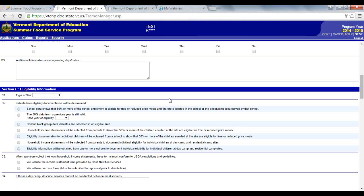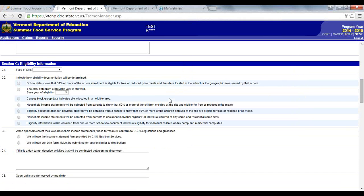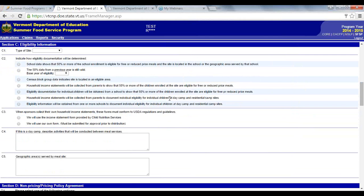Yes, but you do need to send in from that other website a form that tells me what you're doing, and then I need to approve it. That's something that the USDA requires. It's about operating at a different location than what we're approving you for in the agreement. So I just need to talk through with you to make sure kids are going to be served as you've advertised.